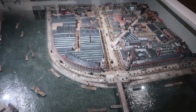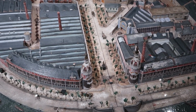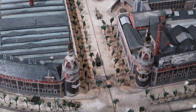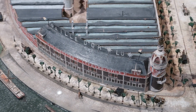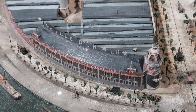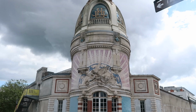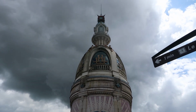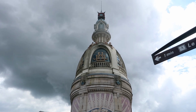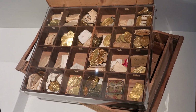You can see in the model here, just there, the factory that we saw the piece of upstairs. And that part here is the building that is staying still today. You can still see that tower, and the whole building is an exhibition place now for an art gallery. These were all labels that were used in that biscuit factory. We're transporting them.